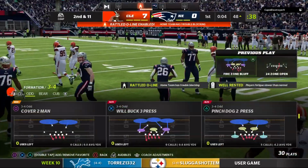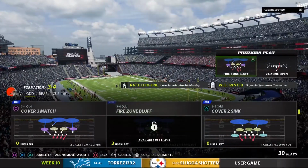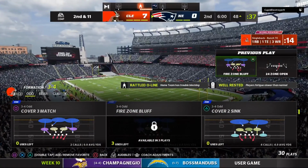And they go backwards here, losing yardage back at the 48-yard line. He'll lose a yard there, and it's 2nd and 11. After one, 7-0 on EA Sports.